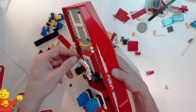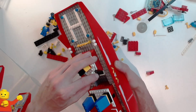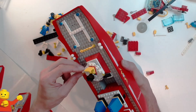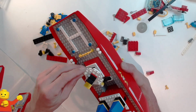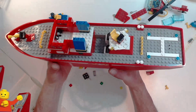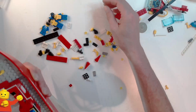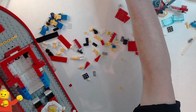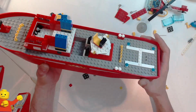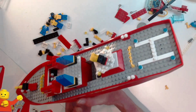Because the guy controlling this cannon needs to see where he's going, I'm sure. Get that on properly. There we go. And another one. I love seeing these pieces as well. It really gets me to the soul when I see them in green, because the green tile is something else, and I just lost that. I don't know where I just threw that. But the green circular one, that's like vintage space, absolutely fantastic.